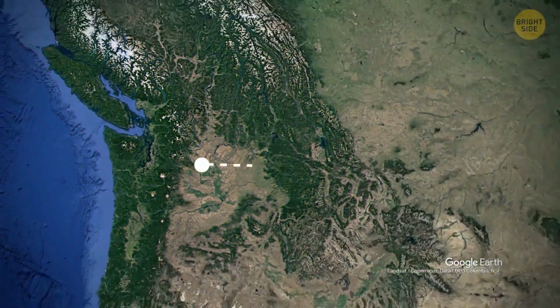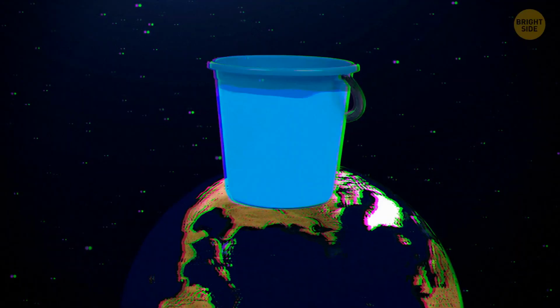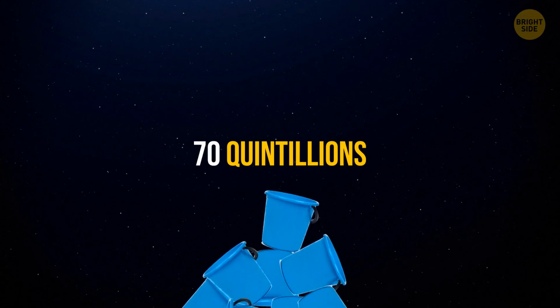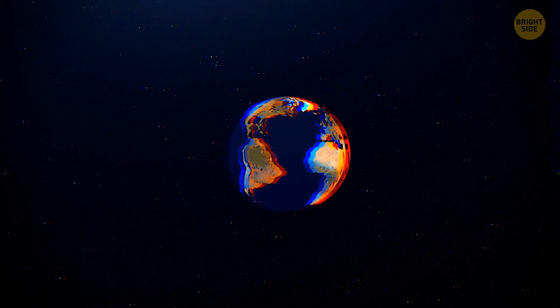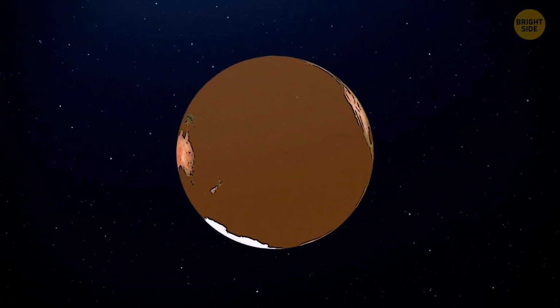It will be equal in size to the distance from Washington to Chicago. Or if we can only find ordinary buckets, there should be around 70 quintillion of them. This is a number with 18 zeros. Okay, imagine that we magically got that many buckets. It's time to put out the sun.